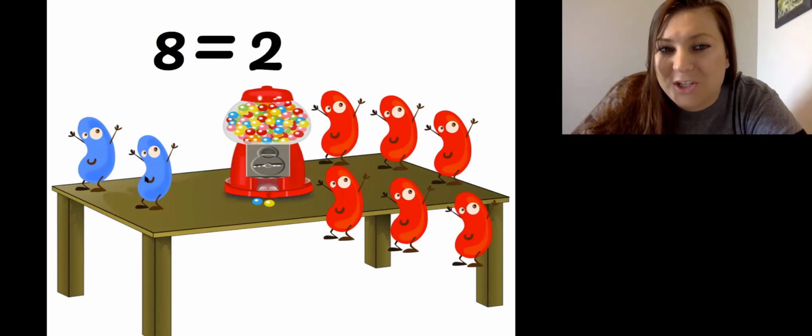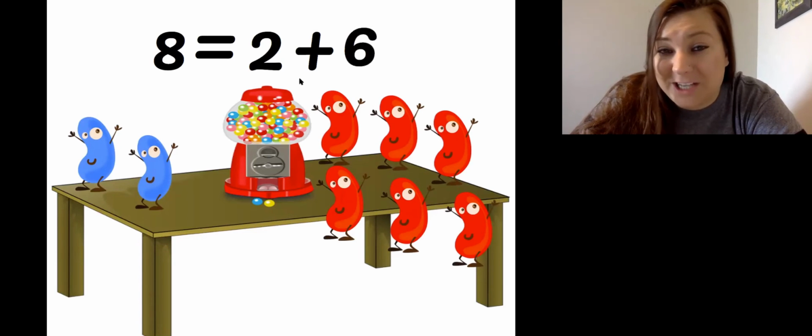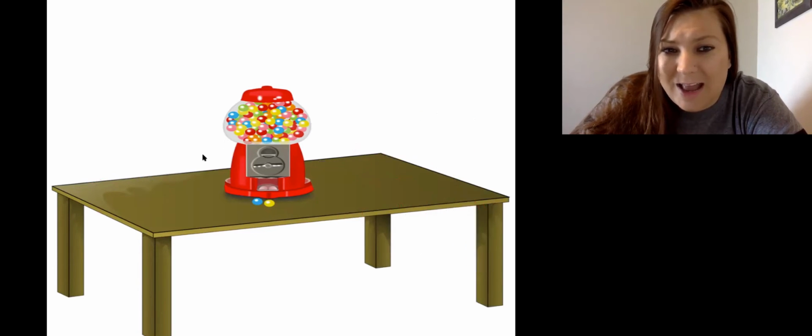Yes, a group of 2 blue jelly beans plus a group of how many red jelly beans? Yes, a group of 6 red jelly beans. 8 equals 2 blue plus 6 red jelly beans. Very good. All right, let's try that again.